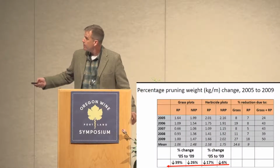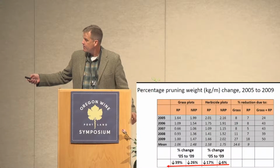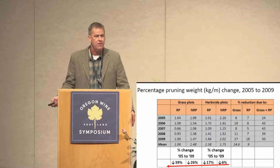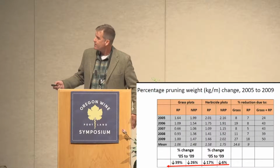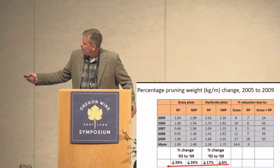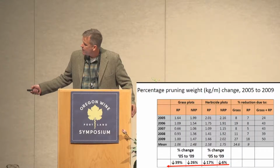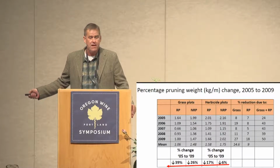Another way to look at it, so we have that picture with the lines, and then we have this picture with some of the same data. So from 2005 through 2009, the pruning weights were trending down. And you might say, why is that? Well, one of the answers is time. As things get older, you tend to slow down, right? So if you look at the control, the herbicide with no root pruning, so just typical treatment, over that period of time, you got about a 6% drop in pruning weight. So we could pretty much attribute that to time.